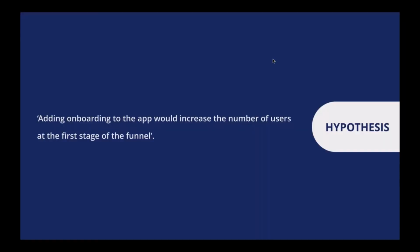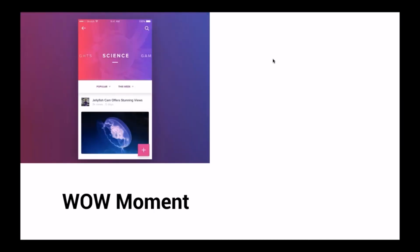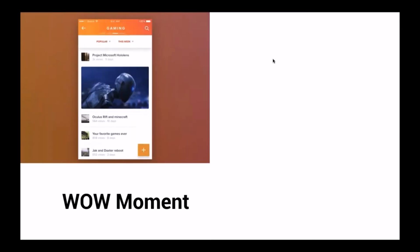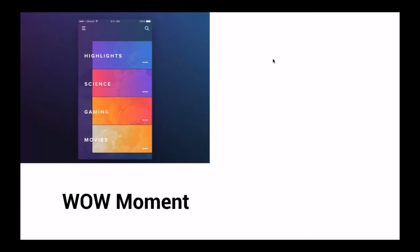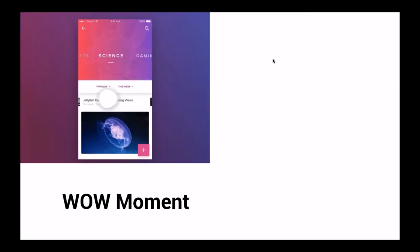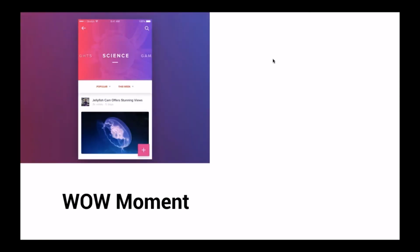Our hypothesis for onboarding would be that adding onboarding to the app would increase the number of users at the first stage of the funnel. As the first step, the app teams should pilot the users towards the aha or the wow moment. And when that moment is achieved, the users automatically realize the value your app could add to their life.